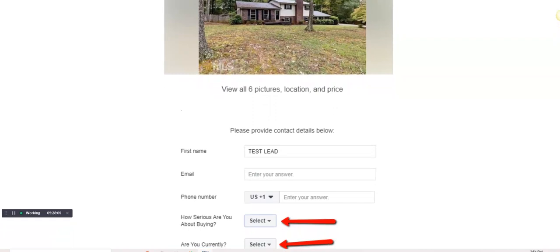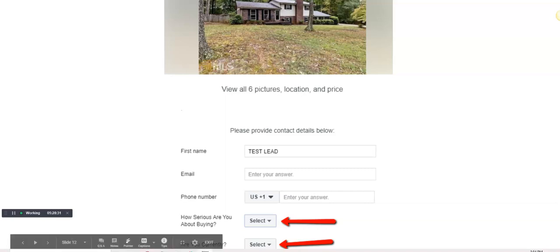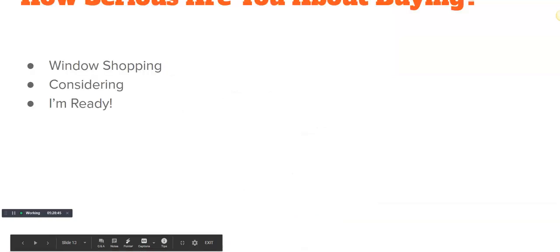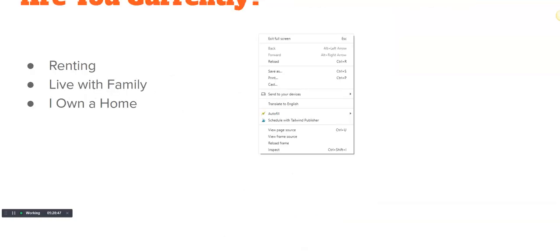You just move that down a little bit. There we go. So this form opens up. Again, this opens up inside of Facebook, so people seem to trust it a bit more because you're not taking them off of Facebook or to your website. So it pops open, whether they're on desktop or mobile. They can enter their name. Actually, when they click the image on the ad, this typically auto-populates their name, email, and phone number. So they don't really have to do any of these 3 fields. Most of the time it auto-populates. And then we ask these 2 qualifying questions. How serious are you about buying? And then, are you currently? And I'll go over those here. Whoops. Go back one.